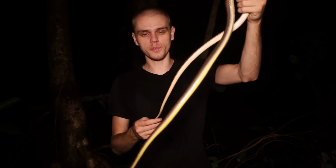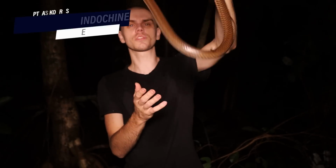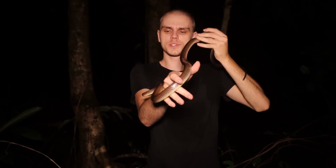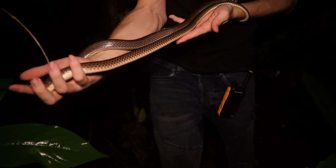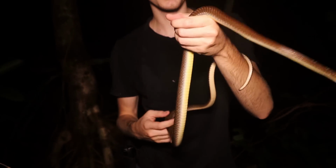Alright, so we just got a very unexpected snake. Keith actually found it while he was downriver. This is the Indo-Chinese rat snake, a very common species in like agriculture and stuff, but we're high up a mountain on a forest stream. So, definitely not the type of snake you would expect to find in this habitat. But it is Ptyas korros after all, one of the most common snakes throughout Thailand. The Indo-Chinese rat snake.